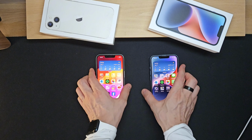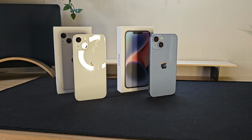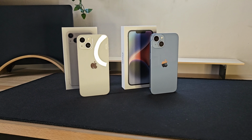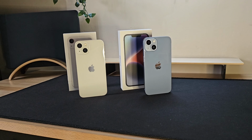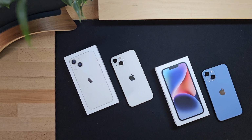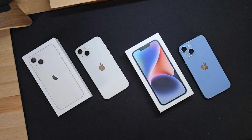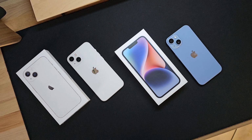So if I had to advise you, if you want to save some money, the iPhone 13 is a valid choice since it offers very similar performance and user experience. However, if you already own an iPhone 13, I wouldn't recommend upgrading to the 14. Instead, you might consider the iPhone 15, which I will review soon, or stick with your current iPhone 13.